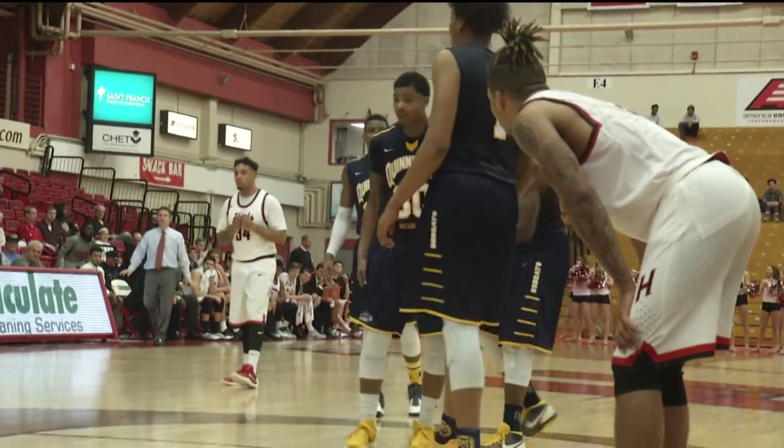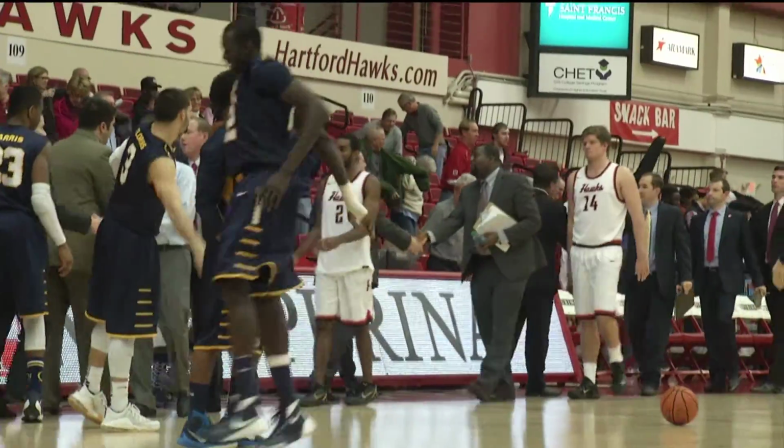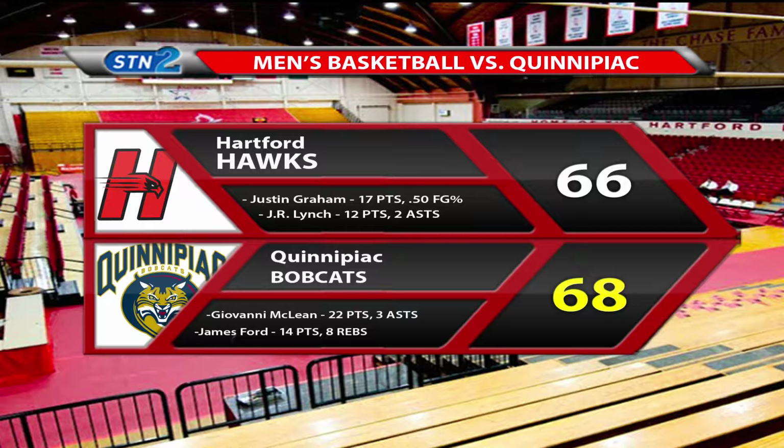Game still 1 apart there. But as you see here, he hits the second one. So now the Bobcats are up 2 with 4 seconds left. And as he goes to J.R. Lynch for 3 for the win. Air ball. And that is a disappointing loss for the Hawks as they fall 68-66.